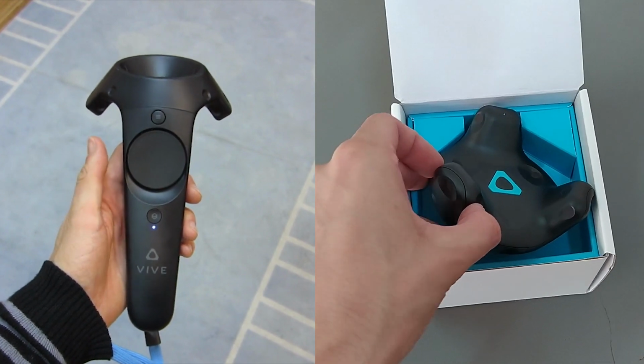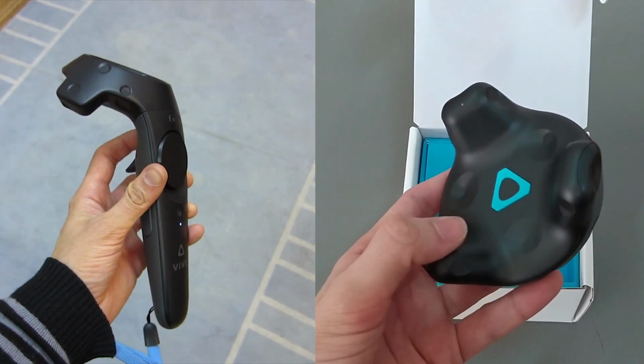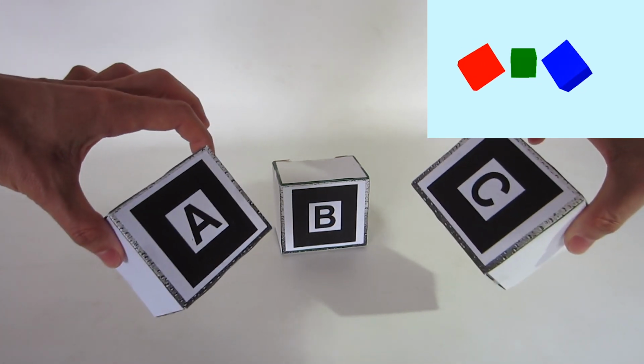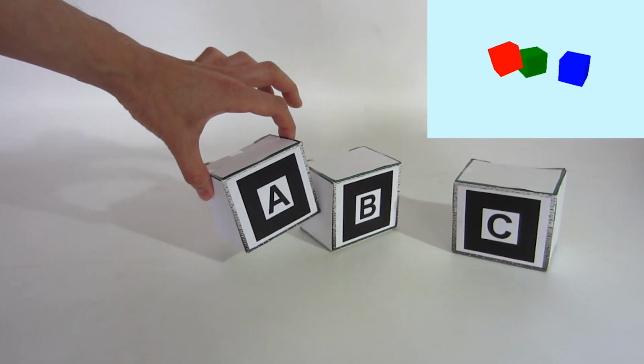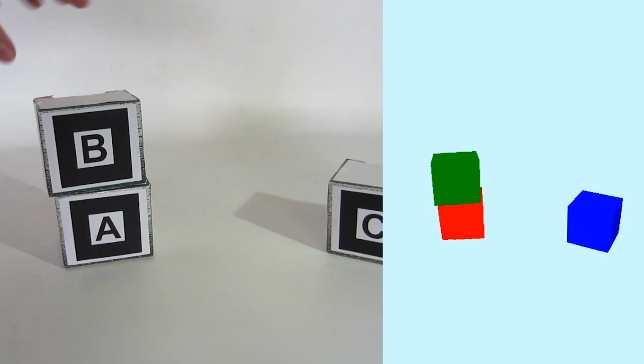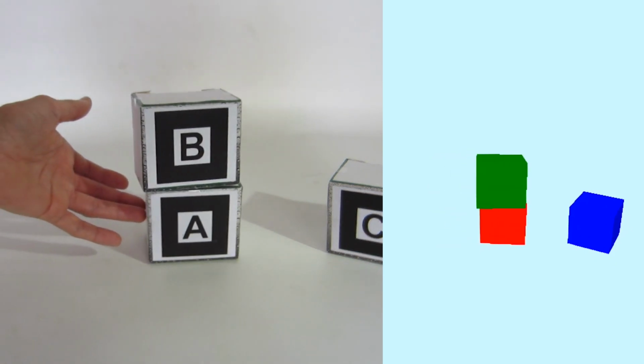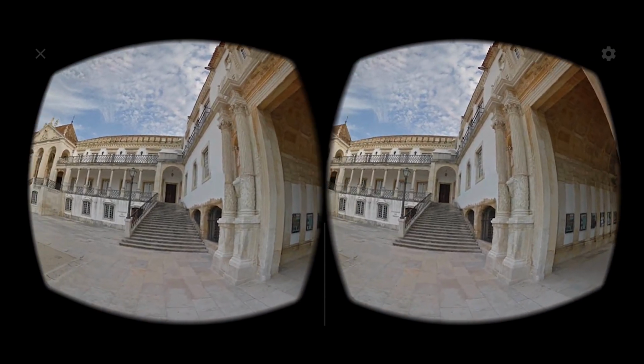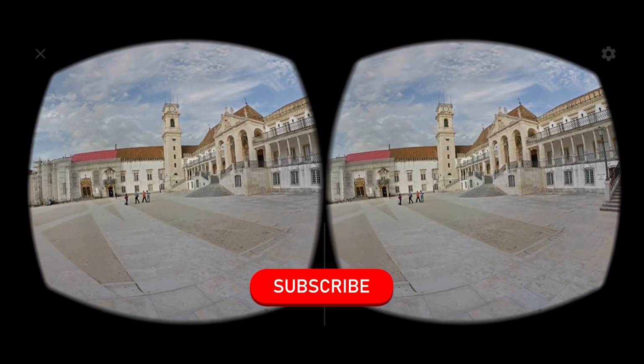This is the difference between a controller and a tracker for virtual reality, and in the coming weeks I will demonstrate how these devices work, so you can have a more immersive and tactile experience in virtual environments. I love virtual reality and I spend hours having fun in virtual reality.